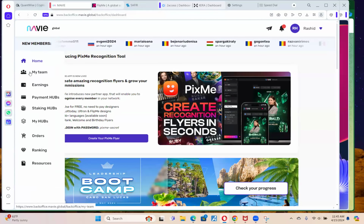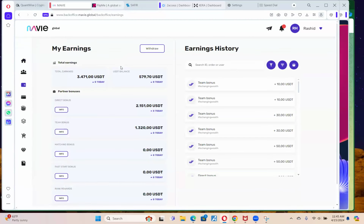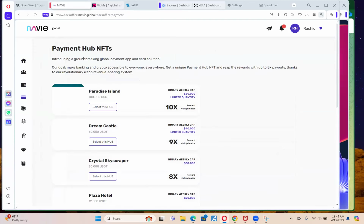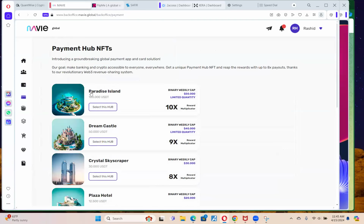So we're going to go here. We see my team. We see earnings. Right. And so we can check, and it says balance 579, all right. And the total is there. So it says, okay, I got that. So let's go to the payment hub. Okay. Payment hub NFTs says 100,000 right there for that Paradise Island. Not going to happen. So let's rock and roll.